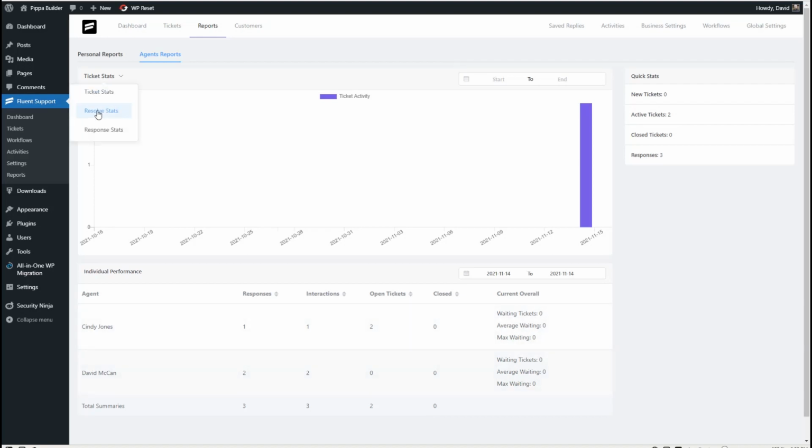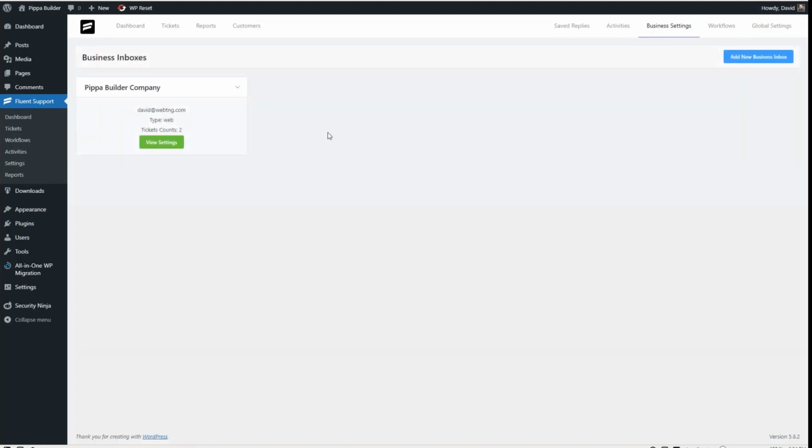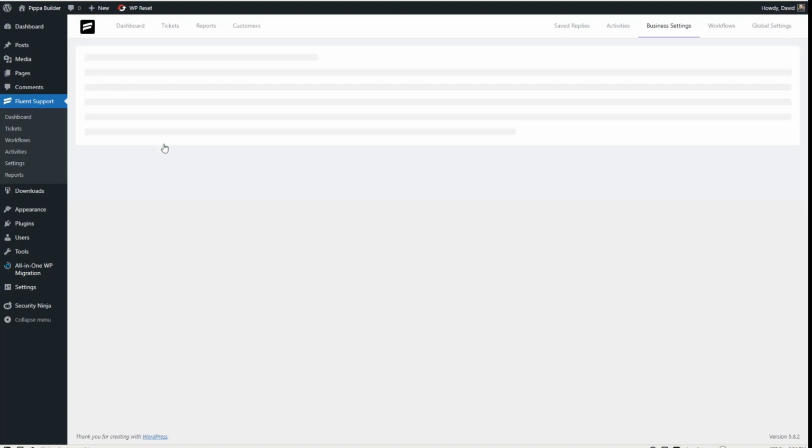If we go to resolve stats, we see the 2 tickets we just closed. If we go to response stats, we see those. So those are the agent reports that come as part of Pro. Then one last thing, when we set up the inbox that we've been using, it was for type web.